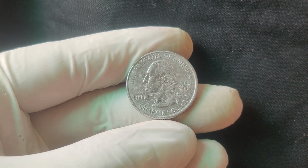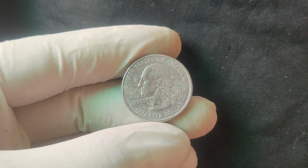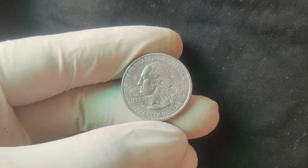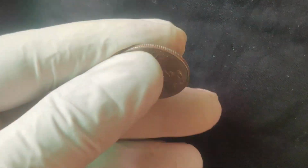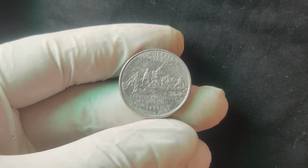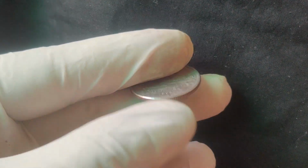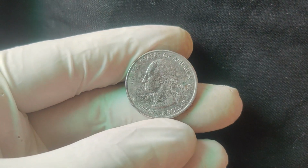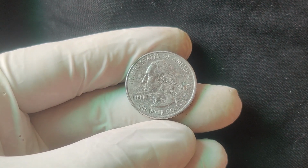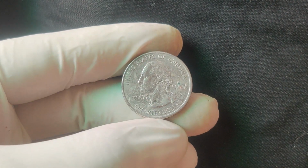Now, the journey to $1.5 million wasn't immediate. Initially, when this error was discovered, experts valued the coin at several $100,000. However, as time passed, more collectors and investors became aware of its rarity, driving up the price. The coin was eventually put up for auction, and after several competitive bids, the final hammer price was an astonishing $1.50 million. Imagine paying 25 cents for something that's now worth millions.